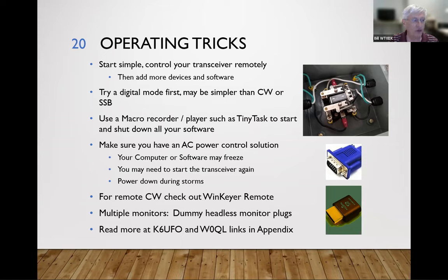For remote CW, I'm going to say check out WinKey Remote. Again, we have links in an appendix that have all the site information for these things.